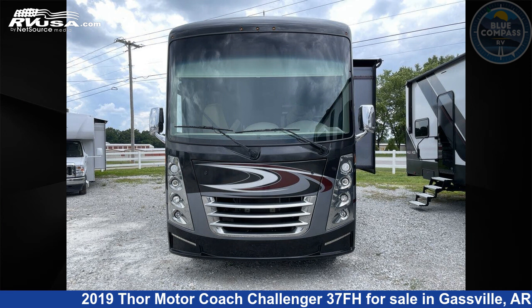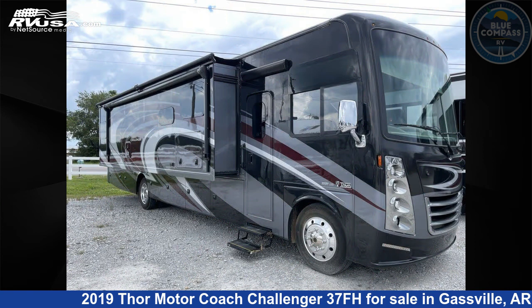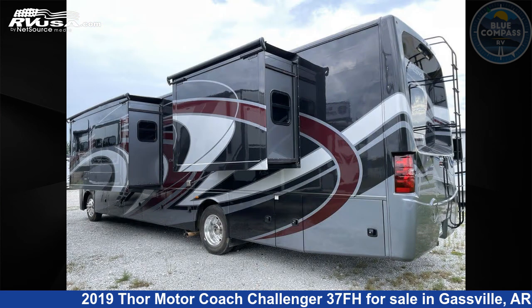This 2019 Thor Motor Coach Challenger 37FH is a Class A RV. It is located in Gassville, Arkansas, 72635 and is offered for sale by Blue Compass RV Gassville.